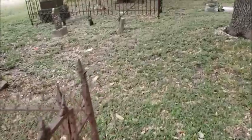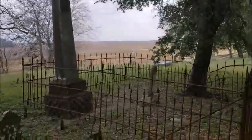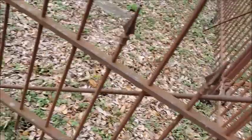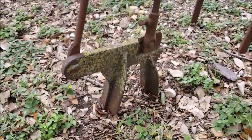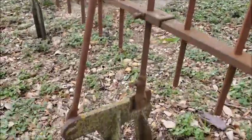And there's another one over here with this huge obelisk. Check out the engineering. See this angle brace that goes down, and then check out this thing. I guess they shove that into the ground and then it keeps it upright. That's pretty cool.